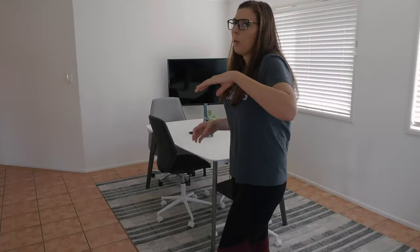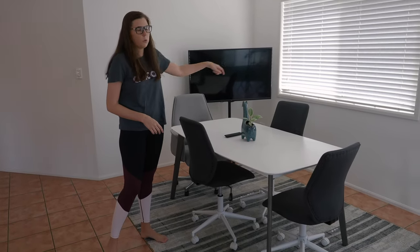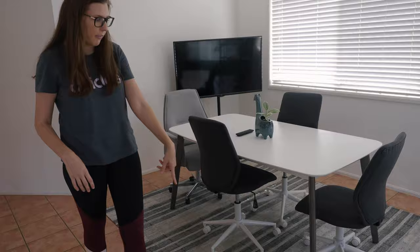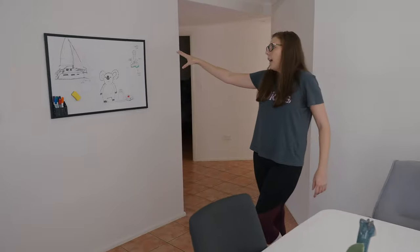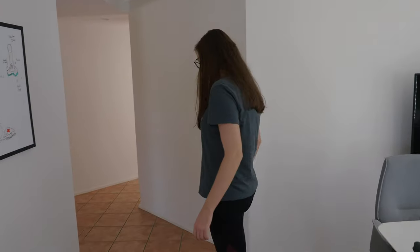So over here, what we loved about this house is that we don't eat at a dining table. So we changed this area to be kind of like a conference room for our company. What we're actually gonna do though is sell the table, and this table comes with all the dining chairs, so get rid of that. Get rid of the rug, and the whiteboard that we sketch out our ideas on, we will take with us as well.